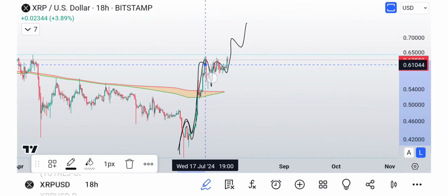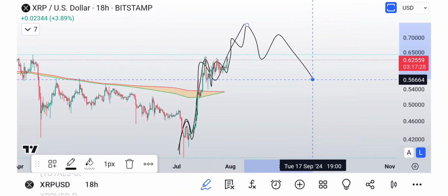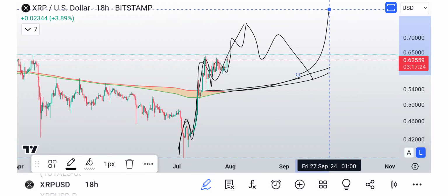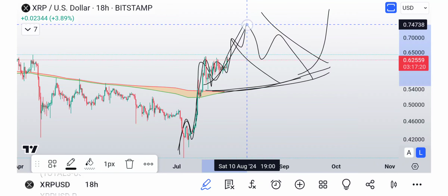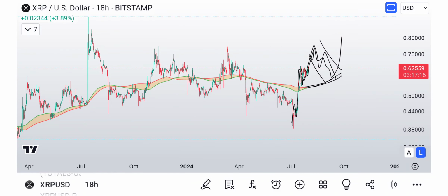So 1-2-3-4, all of that's 5. And then we get the big ABC pullback, right? We start rounding this up, and then we go, right? We flag out for a wave 2. So maybe we have to level up and then go into a wave 2. Right? So maybe the wave 2 is not even here yet. That's the whole thing, right? So we're just going to have to wait and see about that.